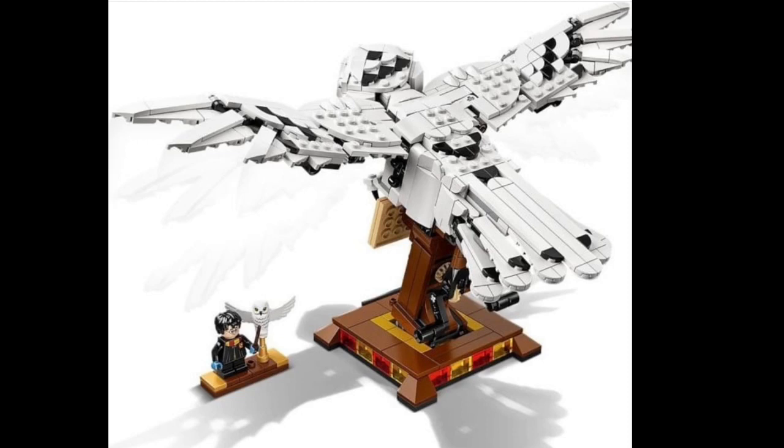Now, for the build of Hedwig itself, it's honestly phenomenal what they were able to do here. The amount of detail that was captured in such a small $40 build is incredible.